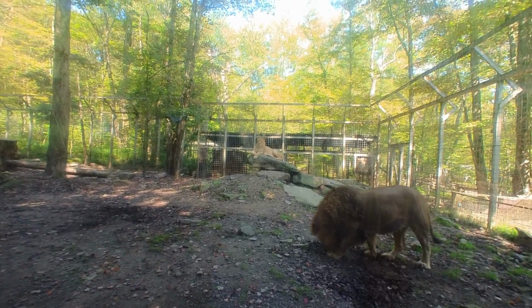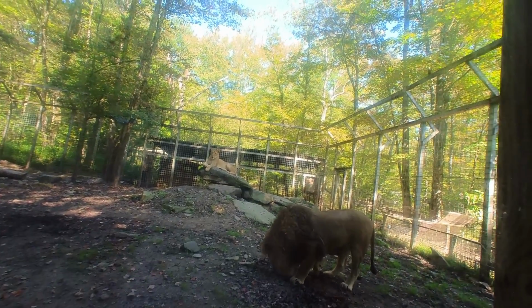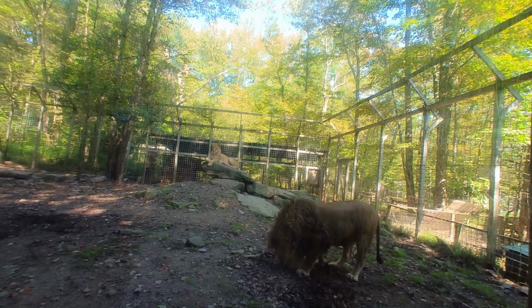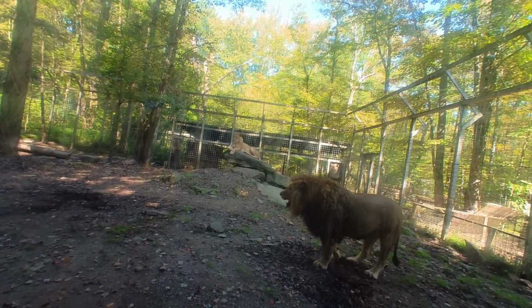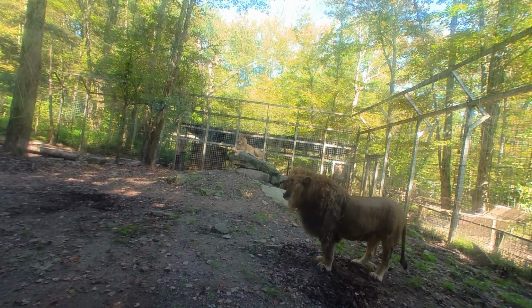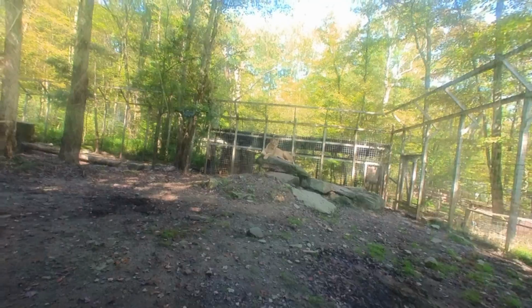He looks in pretty good shape. That's a big lion. That's awesome. The pirate. Oh yeah, she was over there. Yeah, and she's really playful right now.